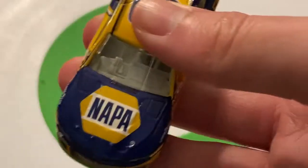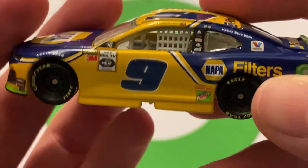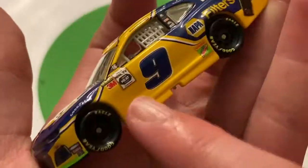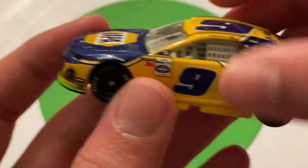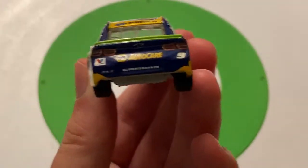Here's the car, though. Let's take a look at the mold. Yeah, the EL mold. But yeah, this car, like I've said in my previous videos, I'd like to see what they do to the Chase Elliott car if they get rid of the white. And well, they got rid of the white here and replaced it with yellow. And honestly, I like this more than the regular Chase Elliott car.